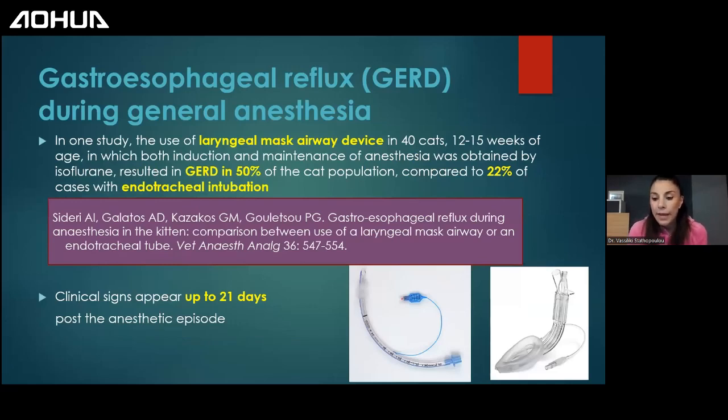And in one study, if Yannis Savas from the university were here, he hates laryngeal masks, so do I. I know that many of you use laryngeal masks in cats, but unfortunately, we have more gastroesophageal reflux disease with these masks rather than the ET tube, the endotracheal intubation. So in one study, the use of laryngeal mask airway devices in 40 cats resulted in 50% gastroesophageal reflux disease, compared to 22% of the cases with ET tubes. You see that even with the ET tubes, we cannot avoid having gastroesophageal reflux disease, so it depends upon your induction, upon the maintenance of your anesthesia. And I wish that at some point we will have an anesthesiologist for an interactive talk on these cases.